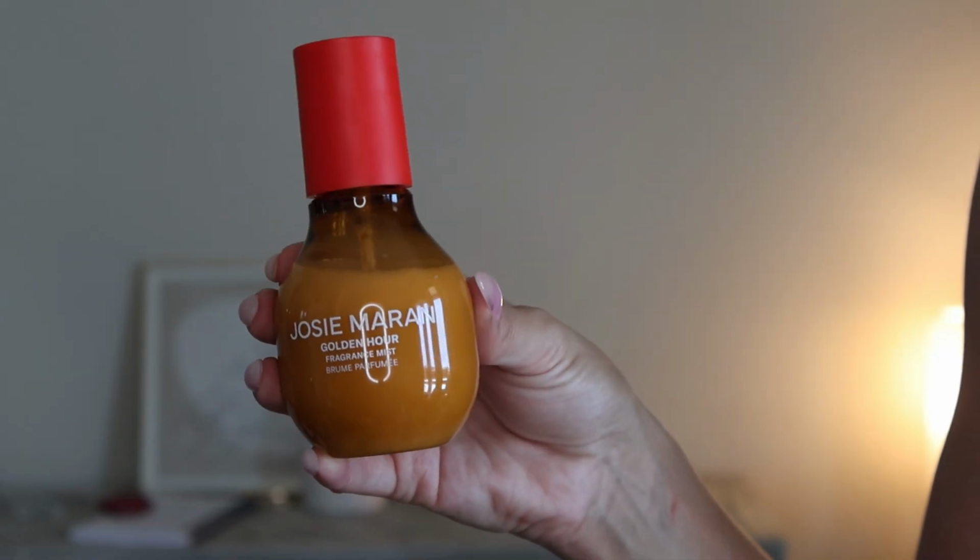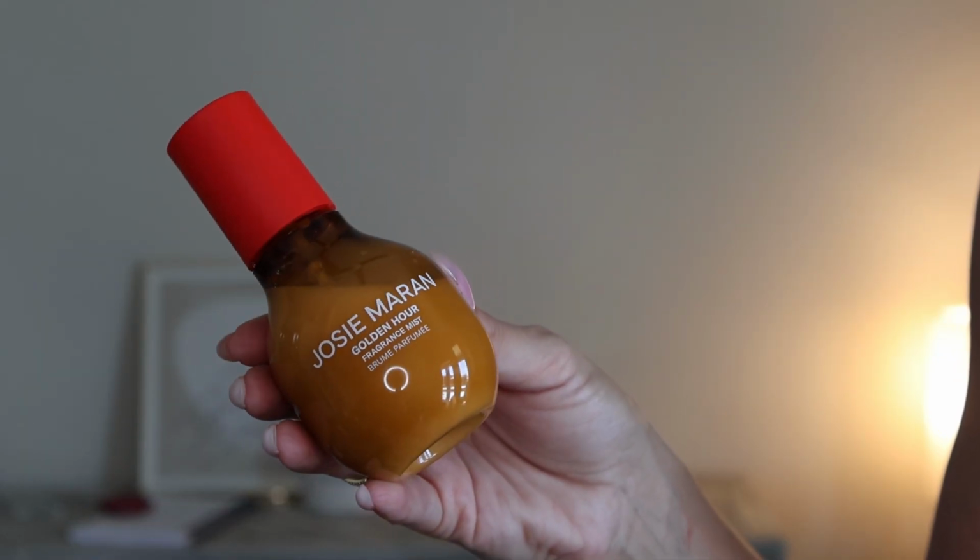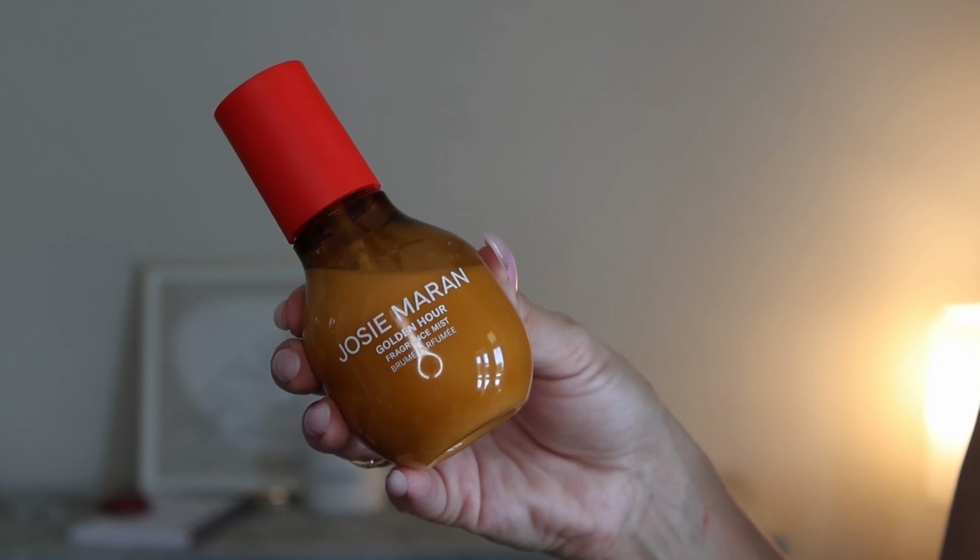All right, let me move away from something fruity, and we are gonna move over to Josie Maran, and this is their Golden Hour Fragrance Mist. So Josie Maran has also come out with body butters, and I have been very much obsessed with them. Was it in my last favorites video that I had two of the body butters that were completely empty? It is what I use right now. Every time I get out of the shower, I slather myself in the body butter. I love that they also have the travel versions as well.